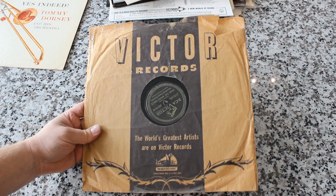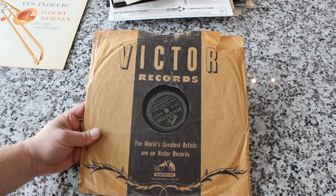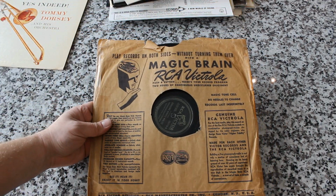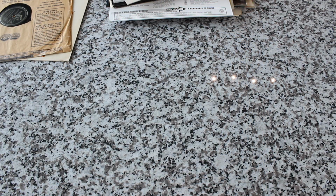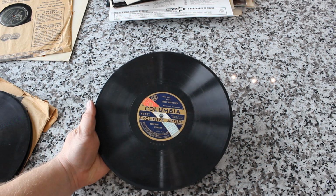I do collect shellac records, 78s. This is a 12-inch shellac. I love the artwork on the paper sleeves. I like the music as well. These 12-inch ones are typically classical, while the 7-inch ones are typically jazz or pop music. And I try to collect very old records as well.